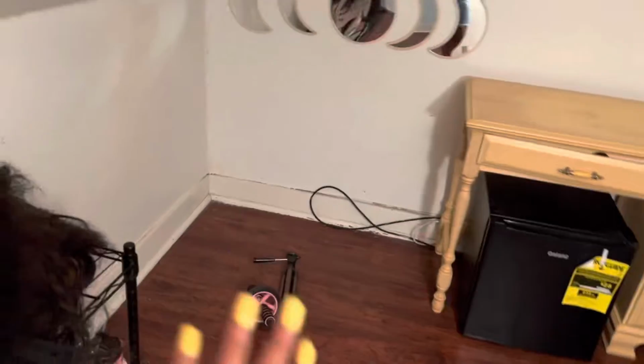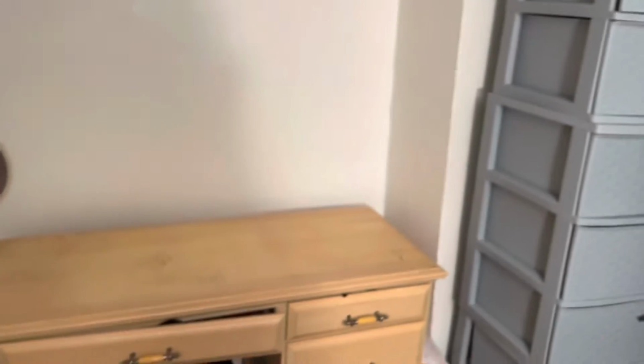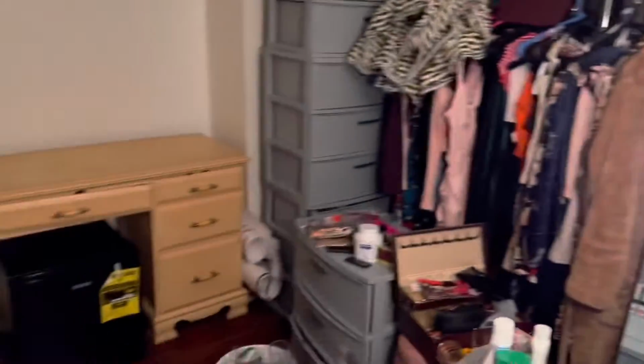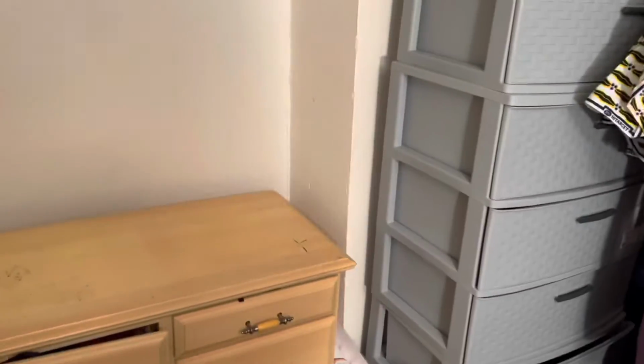I redecorated my room. I just removed my twin size bed, this used to be my twin size bed here, and my mirror used to be here. So I have a full size bed that's coming up in a couple minutes. I'm gonna put it here, I'm gonna remove that. I'm just gonna redo everything again, make the room look a little bit like an adult room, because right now it doesn't look right, you know.